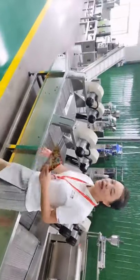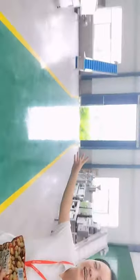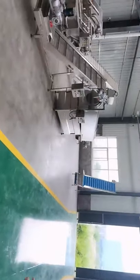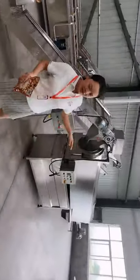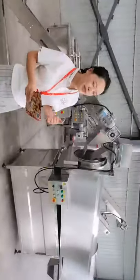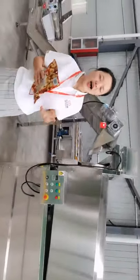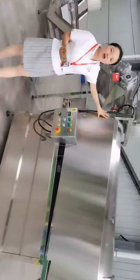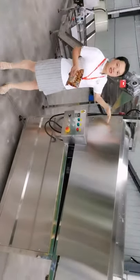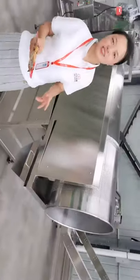After this machine, you can add some flavors. If you want your peanuts to taste salty, spicy, or other seasonings, you can mix the seasonings with your finished products together to get different flavors. After this, you can package and store it.